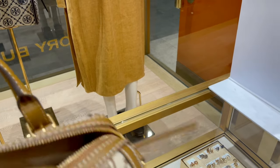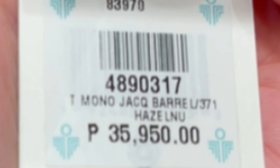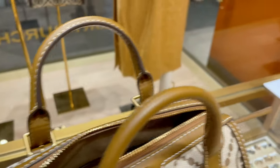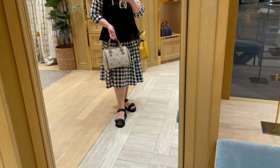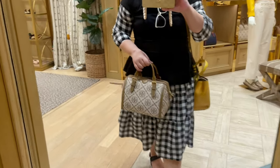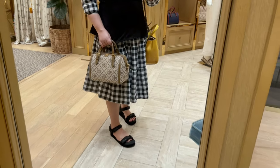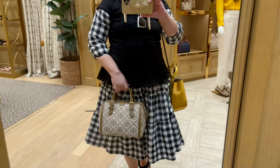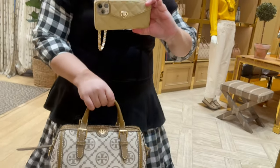Adjustable. Nice. Then the price, 34,090. So pretty.